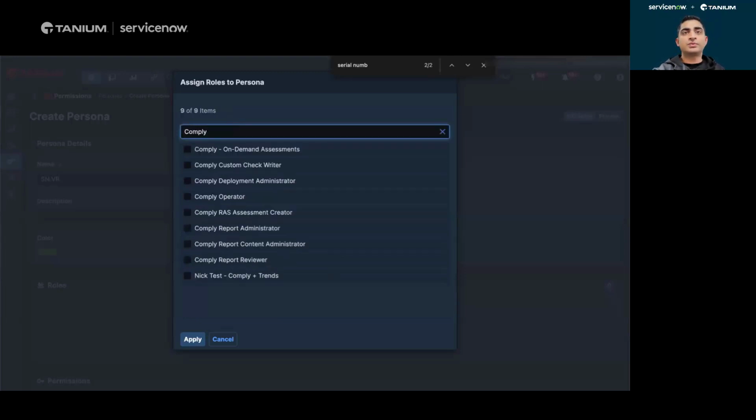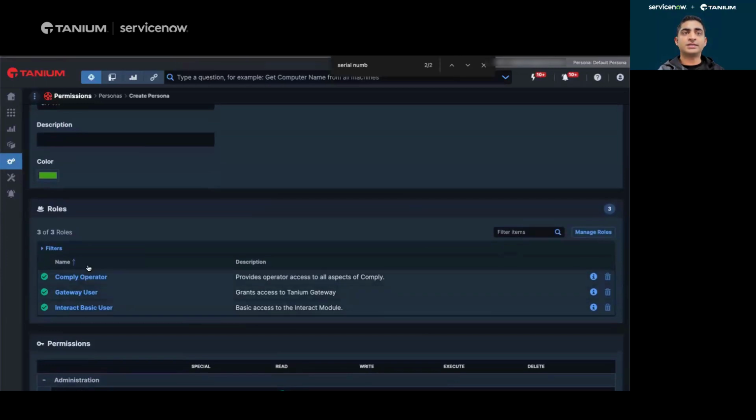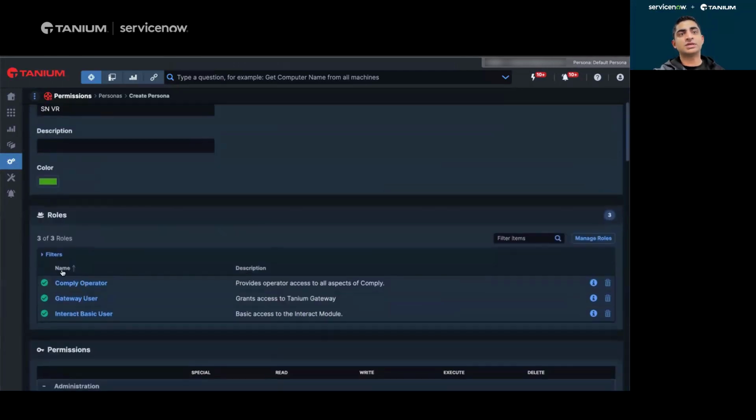If you look at the roles that we need: Comply operator, Interact basic user in Tanium, and the ability to create a token, which is Gateway user. Those are the three core roles you're going to need to function with this integration, and you'll see all the permissions here. So our persona is going to consist of three different roles: Comply operator, Gateway user, and Interact basic user. This gives us the necessary permissions to create an API token, read the Comply product data, and query for things we need with the gateway itself.